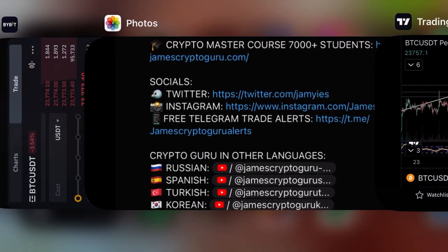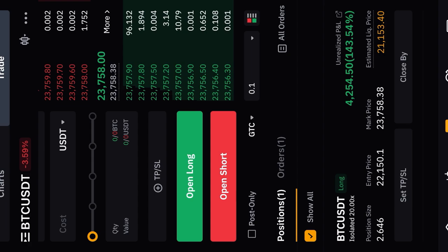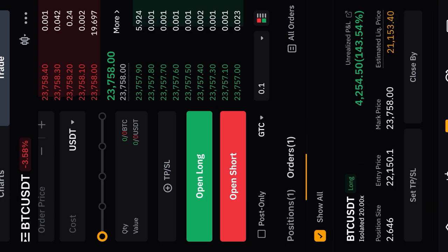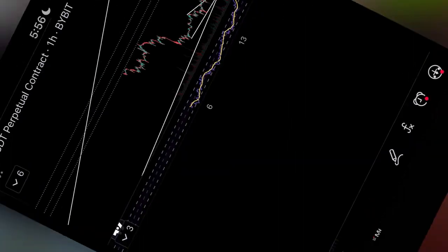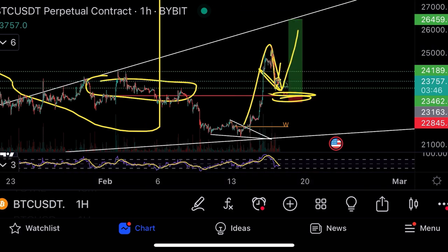And that's what I think is going to be happening to Bitcoin. My trade on Bitcoin has $4,200 in profits. It was like $7,500, so it pulled back $3,000. But that trade is still open, and I set a bigger buy order. I'm going to add more to this buy order because I want to stack Bitcoin on the pullback.